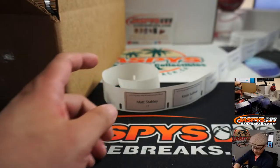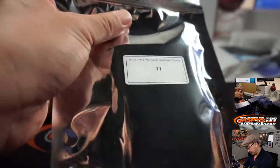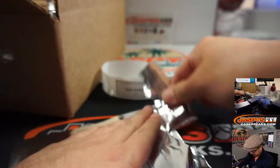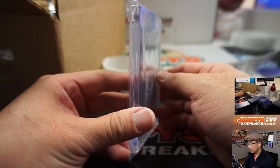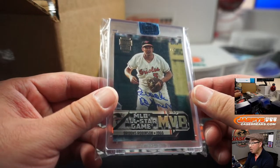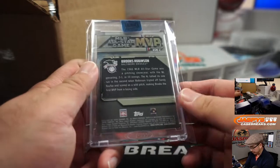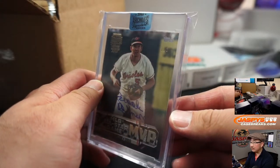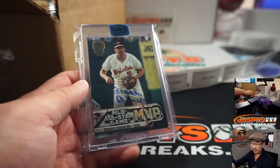Matt Staley. From Matt Kemp to Matt Staley. There's pack 11 right there for you. Let's see what we got. And we have Archive Signature Series, 1/1, Brooks Robinson. Woo! One of Boss Man's favorite players right here. Wow. Matt Staley, that's awesome. Great job. Thanks for getting in, Matt.